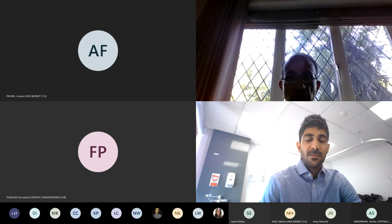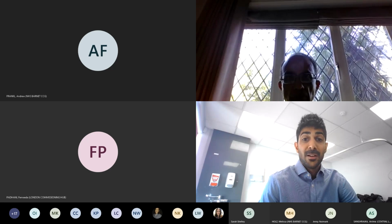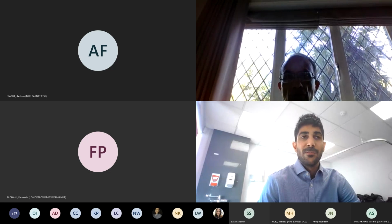On routine X-rays, X-rays certainly are being done at Barnet and the Royal Free. You can just follow the email process that we've sent out previously, and then people can be contacted for the X-rays. If it's an urgent X-ray, you can send them with the form, making sure you've marked it and signed it as urgent.